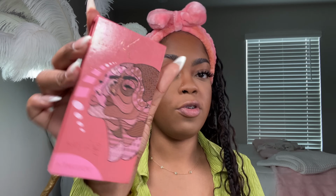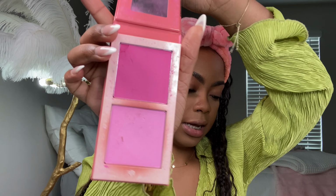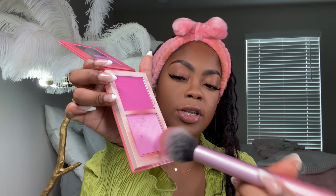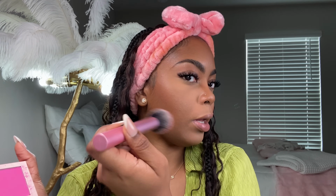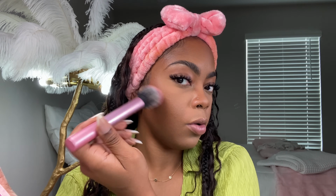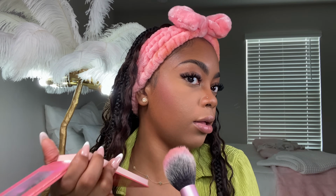I'm gonna go with my Juvia's Place powdered blush in the shade Volume 4, and this is what it looks like. So I'm gonna use the Real Techniques 400 brush. This is what it looks like. So usually I just do like a mix, so the light pink, the dark pink, and then I go back in the light pink, and I put it in the same area where I originally did my blush, and it just adds like the pop.